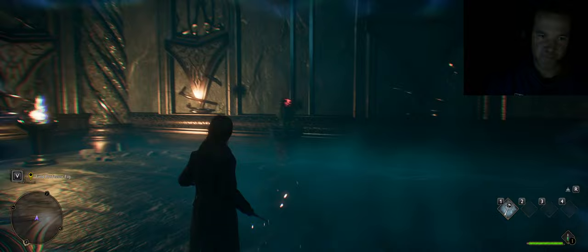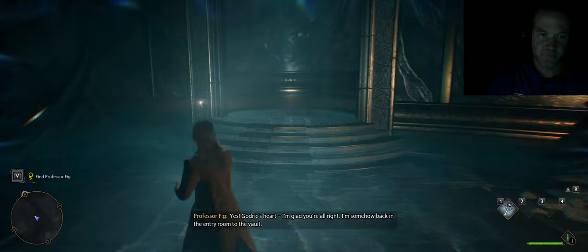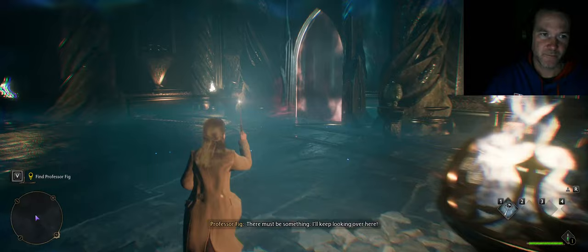Lumos. Hello! Are you there? Professor Fig? Yes. Godric's heart, I'm glad you're all right. I'm somehow back in the entry room to the vault. I don't see a way to open the door. There must be something. I'll keep looking over here.